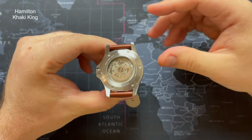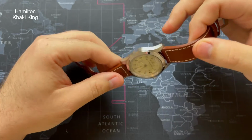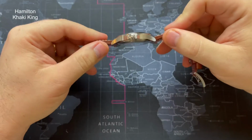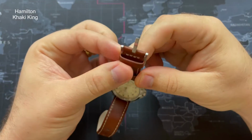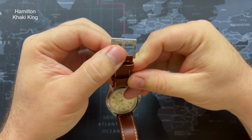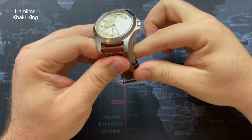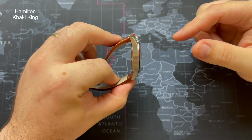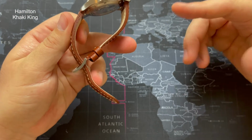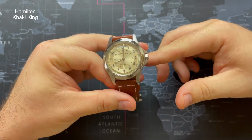I actually prefer that. It's a slightly less smooth sweep, but again, it's a trade-off, isn't it? The case material, fixed bezel, crown, outer part of the exhibition case back, and also, if I can get it around, the pin buckle clasp, all 316L stainless steel. Mixture of polishing and brushing throughout the watch. You've got a polished fixed bezel. The case is all brushed, as is the outer part of the exhibition case back and pin buckle clasp.